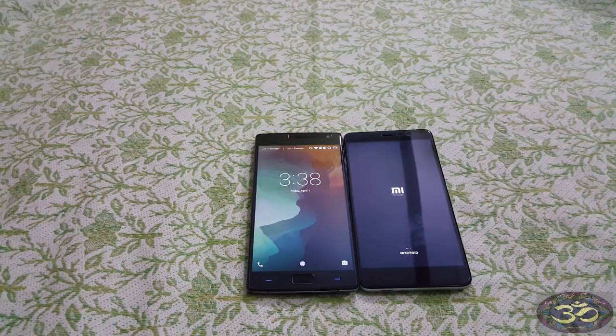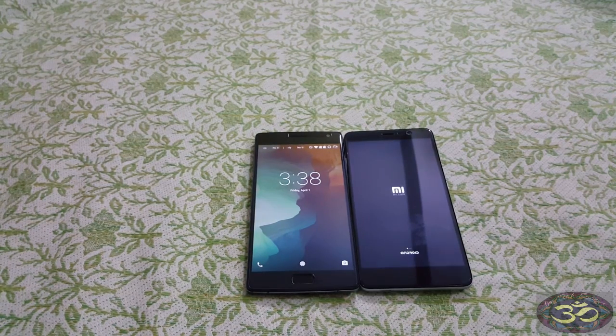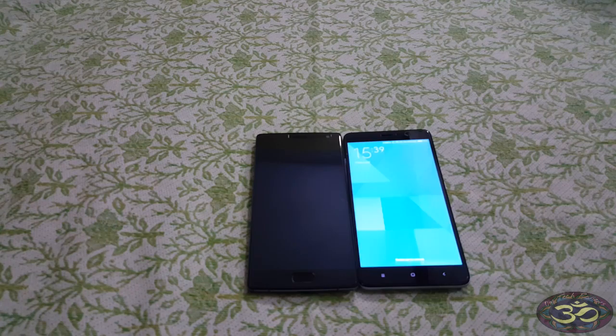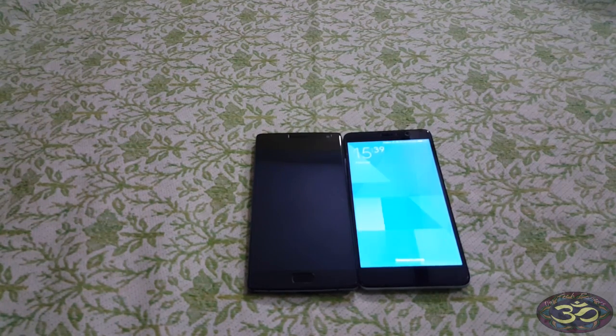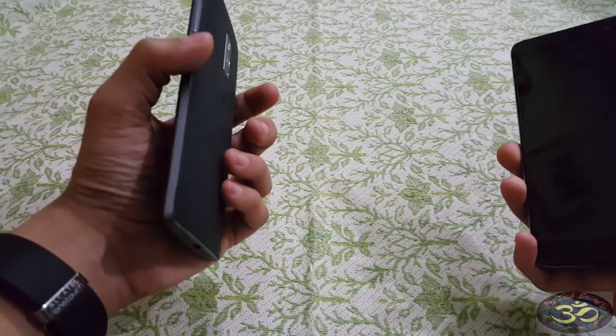OnePlus 2 booted up faster. Okay, the first round goes to the OnePlus 2. And there goes the Redmi Note 3. So it wasn't that much of a difference, but as always, the first round goes to the OnePlus 2. Now we will test out how fast the fingerprint sensors are in both the phones.